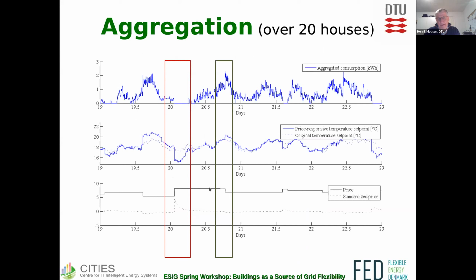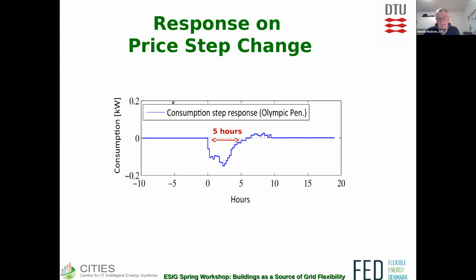So the problem here is boiled down to a problem in my basic course on time series analysis, by finding a model which relates the price signal to this load signal. And that can be done by a Greybox model or an ARMAX model and so on. And I'll come back to this type of models. But what we can see, and these are analyzing some of the old, very well-known data from the Olympic Peninsula project, where when we have exposed these buildings to a step change in price, then the load went down by this amount for about 5 hours, and there's also a little rebound effect.